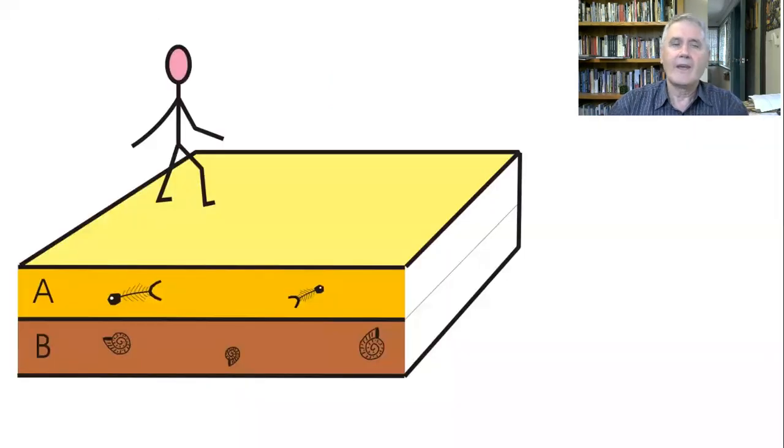What is the order? Here we see there are 2 layers of rock, and there's a man standing on top of them. The bottom layer is brown, and the next layer up is an orangey yellow color. The bottom layer has ammonites in it, and the layer of rock above it has fossil fish in it. So which came first? Clearly the bottom layer had to be there first before the top layer could be deposited on top of it. So layer B was first, and A was second. So we work out the order of the rocks from the sequence of the layers, one on top of the other.